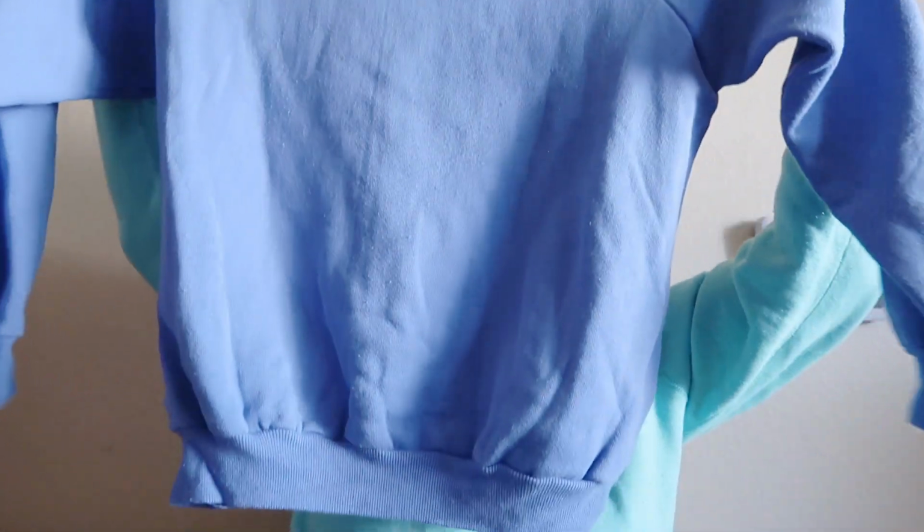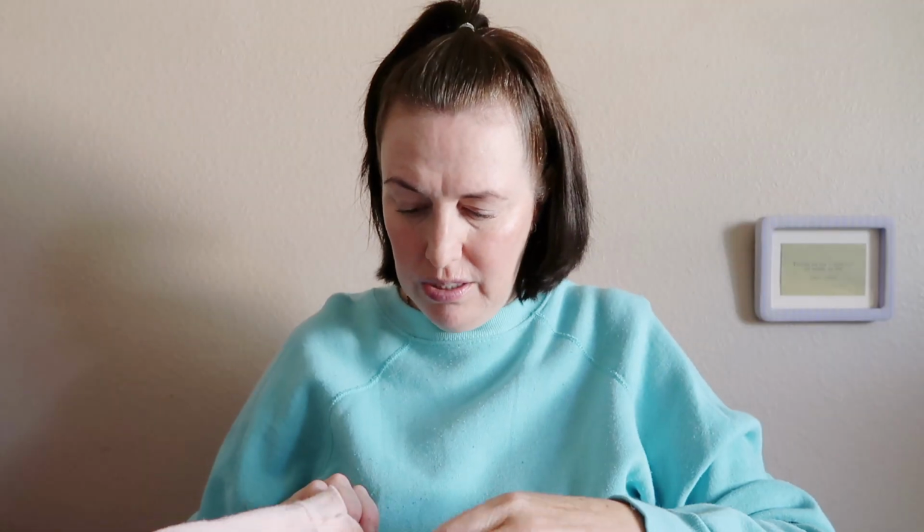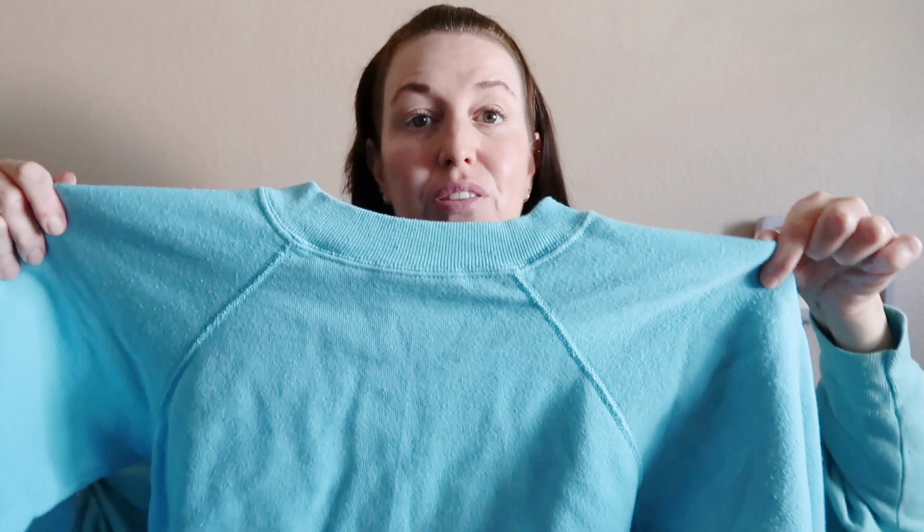I got this purple one. Throw these in the wash, so we'll just make a pile. And I got this peach one. I do have another peach one, so this is my second peach one. 2020 Sports, and it says made in the USA. And then this one, which is very similar to the one that I'm wearing now. I got three of them and each was only $2, so $6 for all of them. Not a bad price. This I saw and I loved the color of it. Also, it was very cheap.